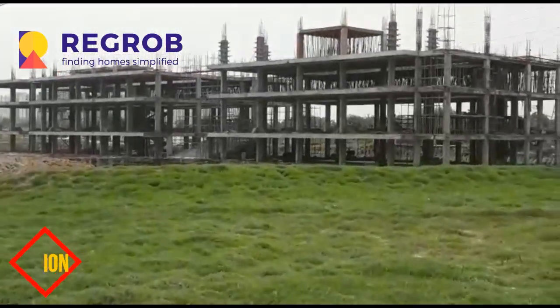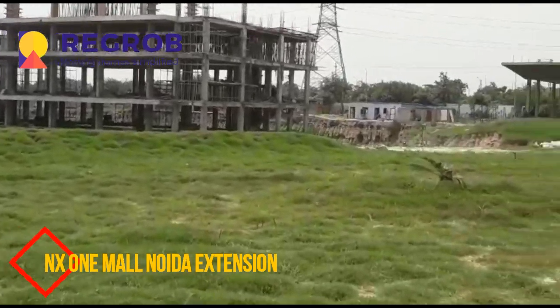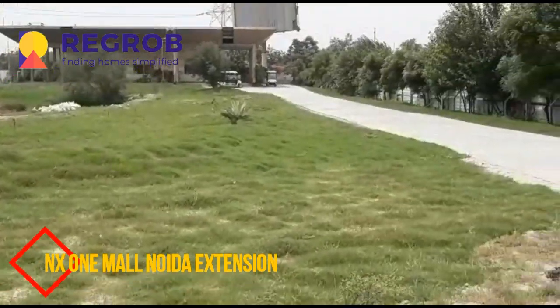Hi friends, I'm from Regrob.com and today we are visiting NX1 Mall, which is located in Noida Extension.